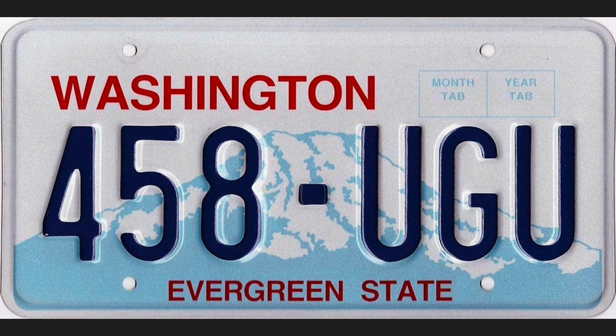Washington State. It's Mount Rainier in the background. It's good colors, basically red, white, and blue. I think the font could be better. I wish they used a little bit of a different font, but overall, it's very simple and nice. Washington, Evergreen State, and then a symbol in the background. You'll see Mount Rainier wherever you go if you're in the most populated part of the state.